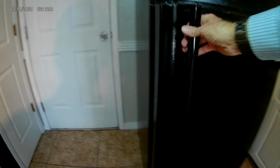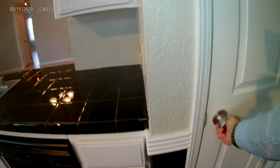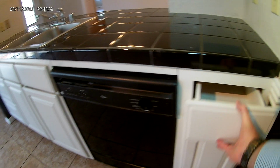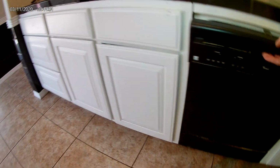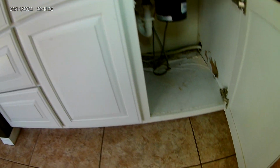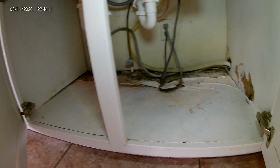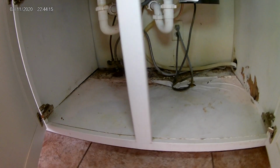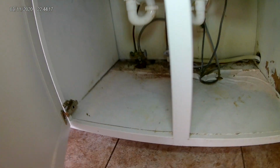Note the door handle missing. Water damage here. We had a disposal that had leaked that we replaced, but the floor here has obviously suffered.